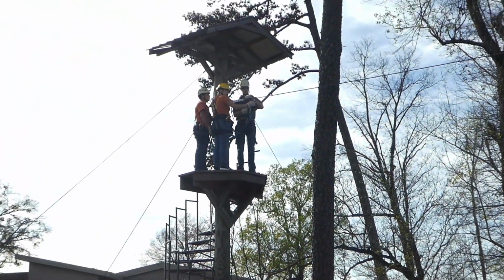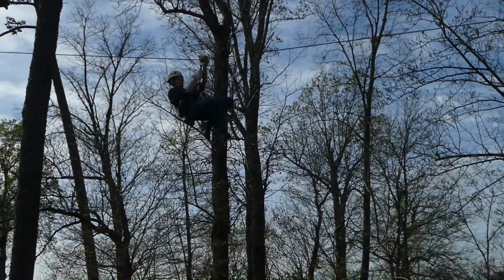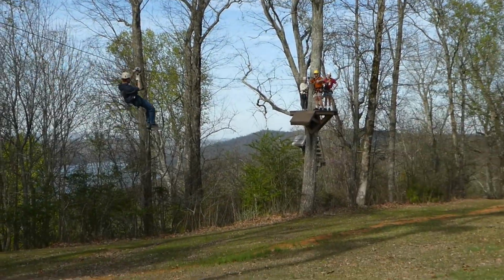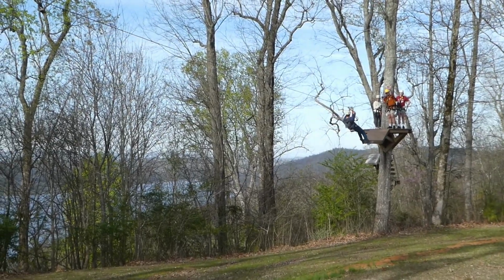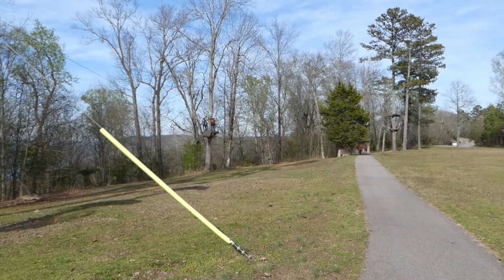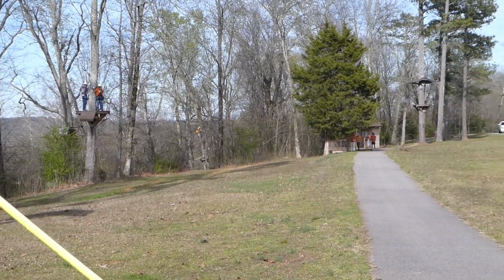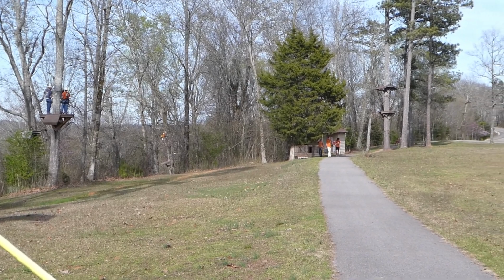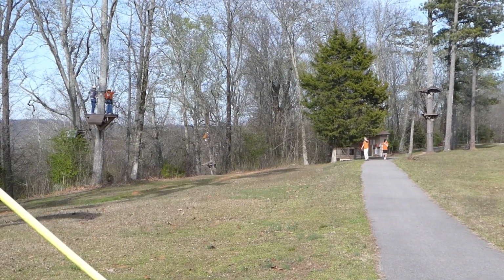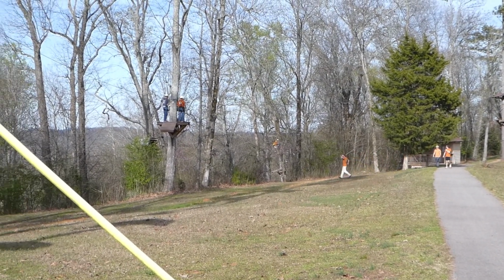Okay, here goes another one. There you go. I think I could do that, guys. Well, guys, looks like they're off through the woods doing the zip line. Here comes another bunch. Yeah, looks not too bad. I think I could do that. You ever went zip lining?